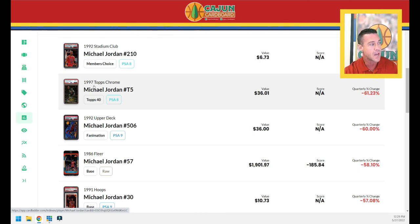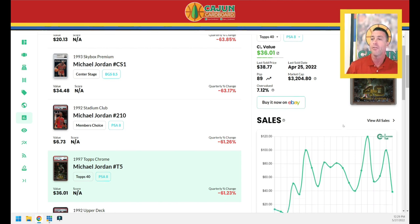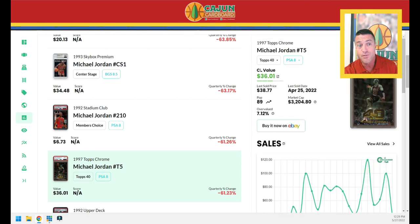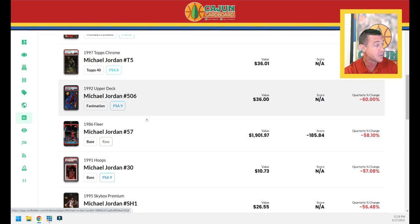1997 Topps Chrome, Topps 40 Refractor PSA 8. Not a high pop card, beautiful refractor. I know lots of people out there who have a Michael Jordan PSA 8 collection, which is an incredible way to grow your collection quicker. Look at this card. This is a card that's significantly down from the last sale. If you look at it over the last quarter, the card got up to $120. The last one sold for $38. Hell, it's $50 to grade a card with PSA right now. So that's a card I'd love to put in my collection.